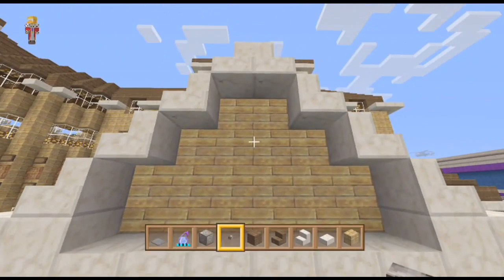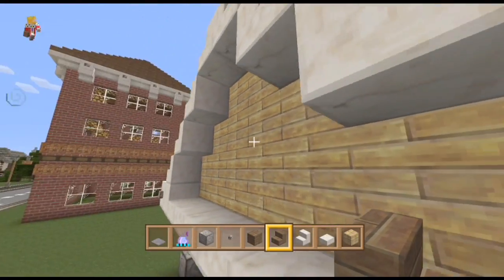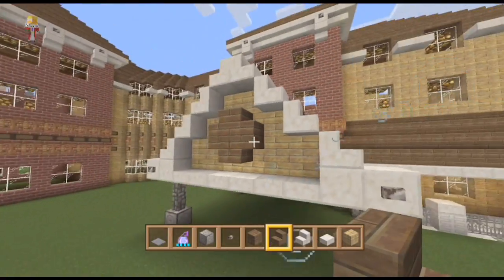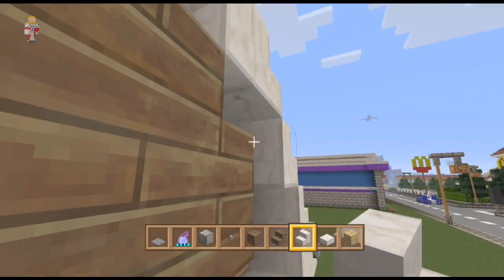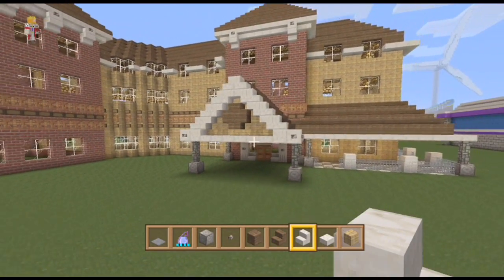So let's get some more button stuff in. One there and there. One there and there. Can we do anything on the front here? What if we use... if we done that, and that. Does that look pretty cool? I think that looks pretty cool. Can we still get the stairs in? Upside down. Oh, we can. Oh, wonderful. What do you guys think of that? I like that. Let's go with that.